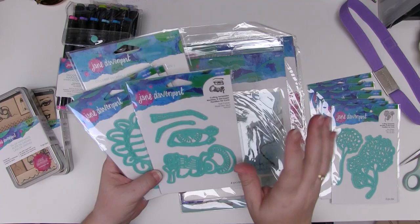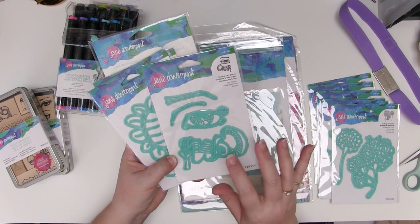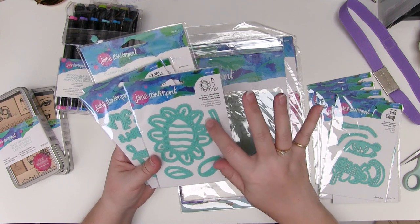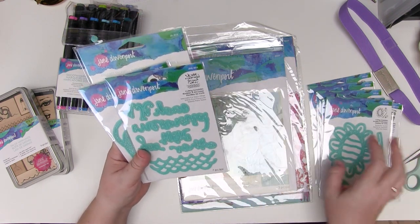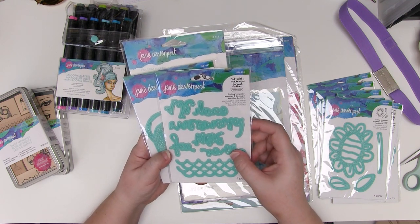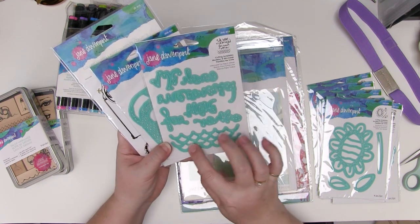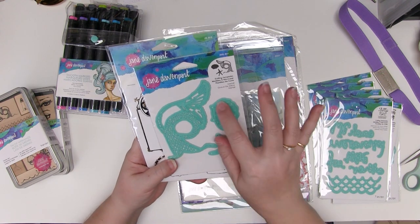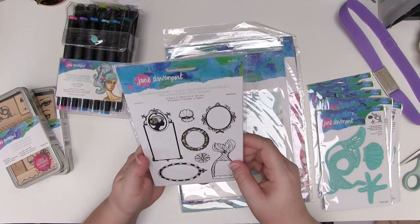Probably very well used. Eye candy, that is so cute. So you've got an eye and then the word candy. Love it. A little journaling or planning template. Well, you could just use it as a flower, really. So many ways you can use these gorgeous things. We were mermaid for each other. Yep, that totally screams Jane to me. I love the little scales. That is really gorgeous. And the mermaid tail. And the little shell and starfish. Yep, I'm going to have so much fun with these.